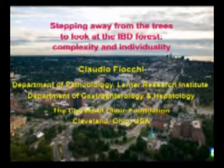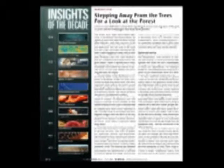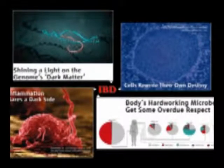So, I hope that the title doesn't turn you off too much. But I actually copied the first sentence from a paper that you may have seen in Science, not too long ago, where they did the list of the 10 most important developments in the last decade, science-wise. And as I was looking at this list of what smart people picked, I realized that there were 4 crucial components that are probably relevant to IBD.